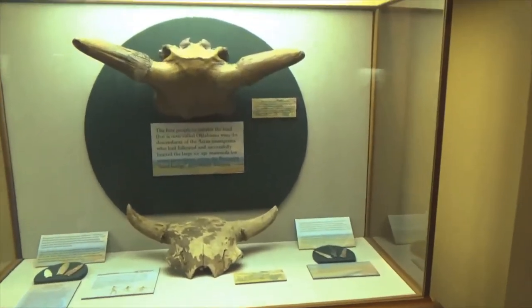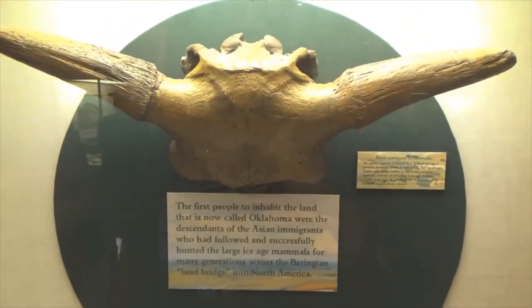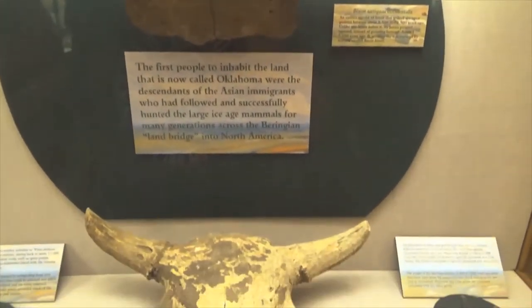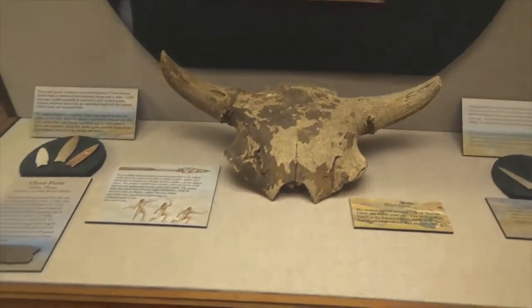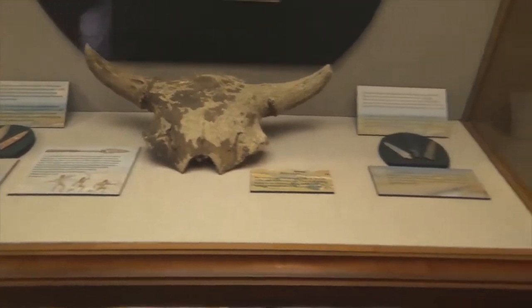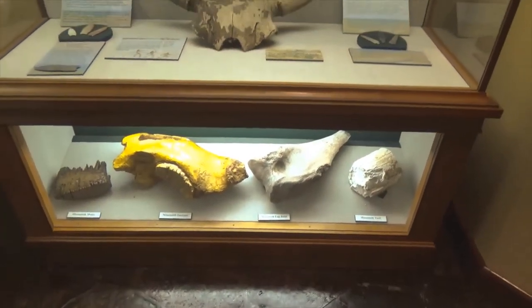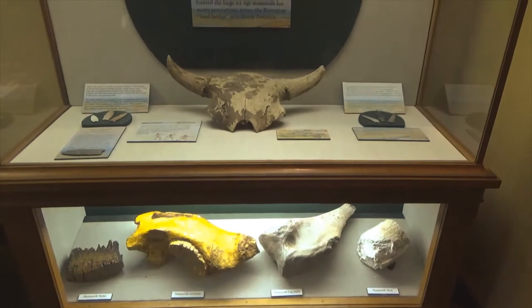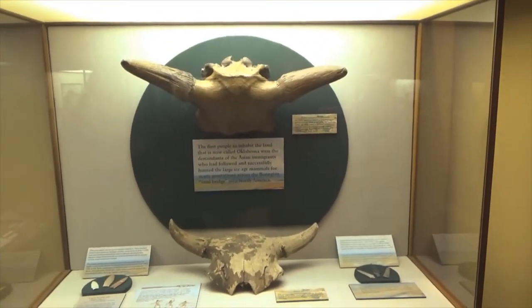These are bones and an example of prehistoric bison. The first people to inhabit the land that is now called Oklahoma were descendants of the Asian immigrants who had followed and successfully hunted large ice age mammals for many generations across the Beringian land bridge into North America. These are all fossils of today's bison.